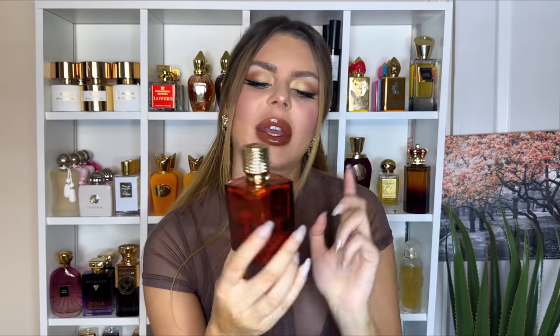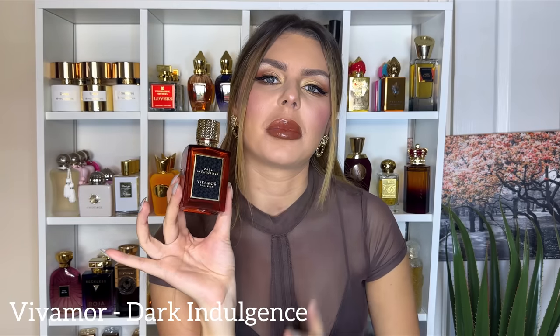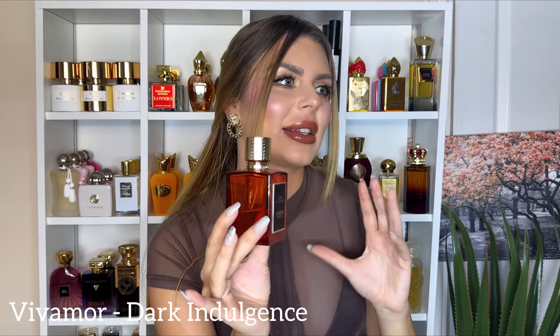Chocolate and orange is another combo that people love. We're having here Dark Indulgence from Vivamore. This one is a very, very realistic, sweet chocolate orange. Here in the UK especially, they have those chocolate oranges, and it smells exactly like that. It's very realistic, very chocolatey, and very sweet. It's still a perfume, but it's a very sweet fragrance. So if you're into that, I'm 100% sure you're gonna love this one.